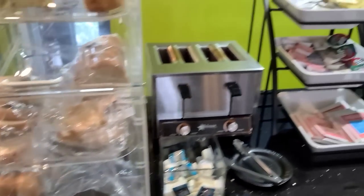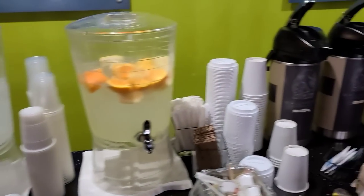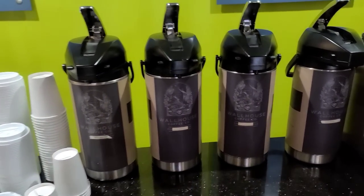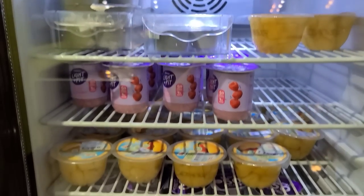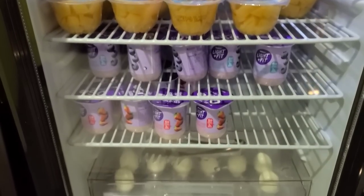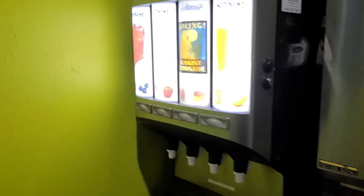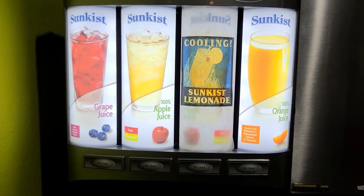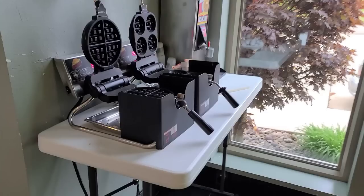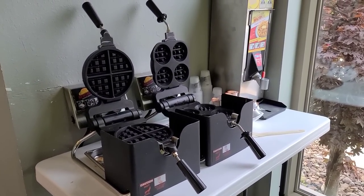Bread, peanut butter, your water, your different coffees, microwave, some yogurt, eggs, fruit, milk and orange juice, grape juice, apple juice, and lemonade. And a couple waffle machines.